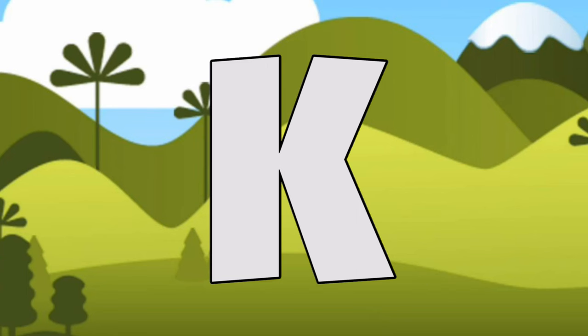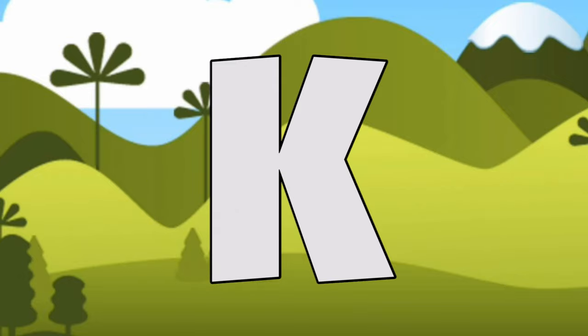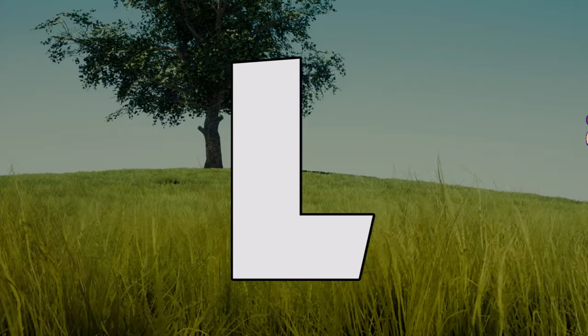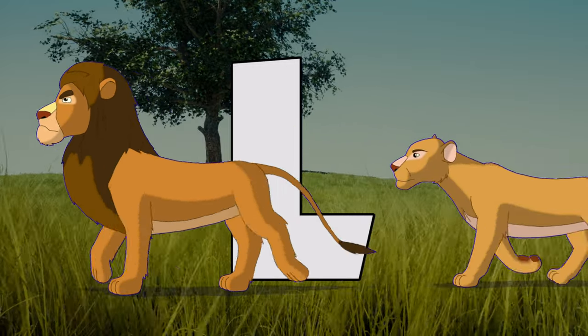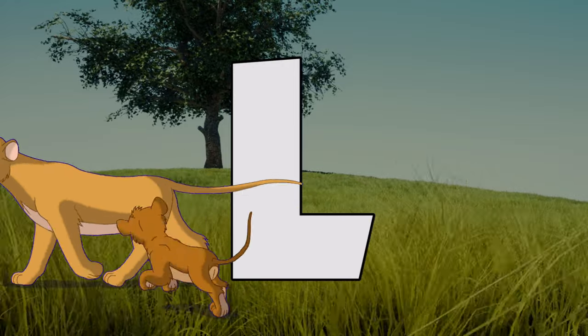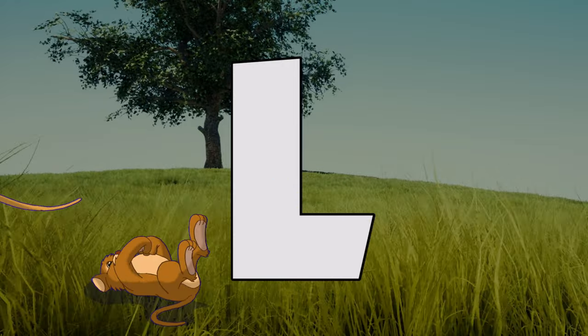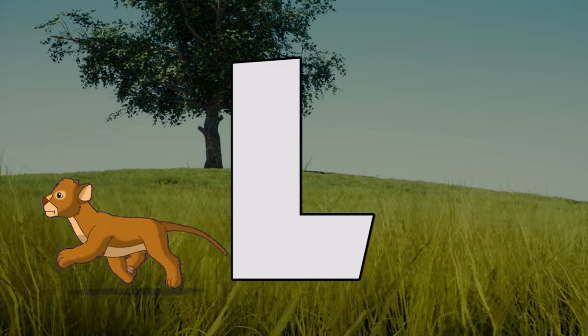K is for kangaroo. They are very good jumpers. Female kangaroos have a pouch on their bellies to carry their babies. K is for kangaroo. L is for lion or lioness. They are large, powerful, and very courageous. They are also known as the king of the jungle.